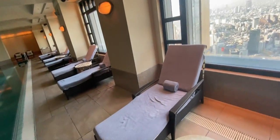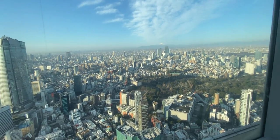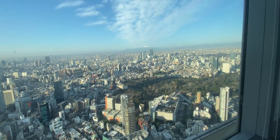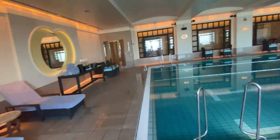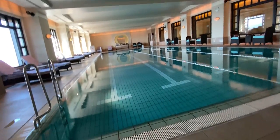Chairs, lounges, they just put this together. I just saw them do it. It opens at 7, it closes at 10 p.m., and then a view of Mount Fuji right there. So 7 to 10 p.m., it is a lap pool. So this is the pool at the 46th floor of the Ritz Carlton.